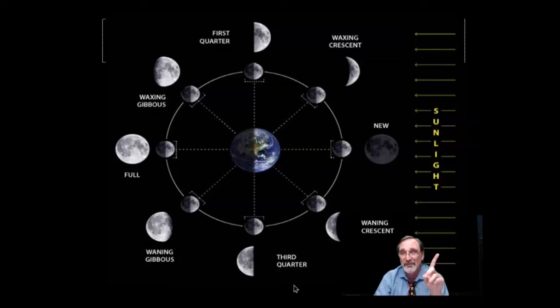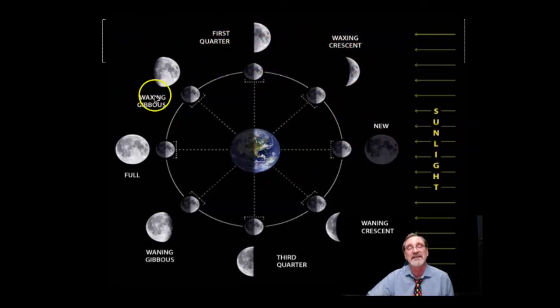It goes new moon, waxing crescent, first quarter, waxing gibbous, full moon, waning gibbous, third quarter, waning crescent, new moon, waxing crescent, first quarter, waxing gibbous, full moon, waning gibbous, third quarter, waning crescent. Okay. You're going to have to chant this and record it pretty soon, okay?